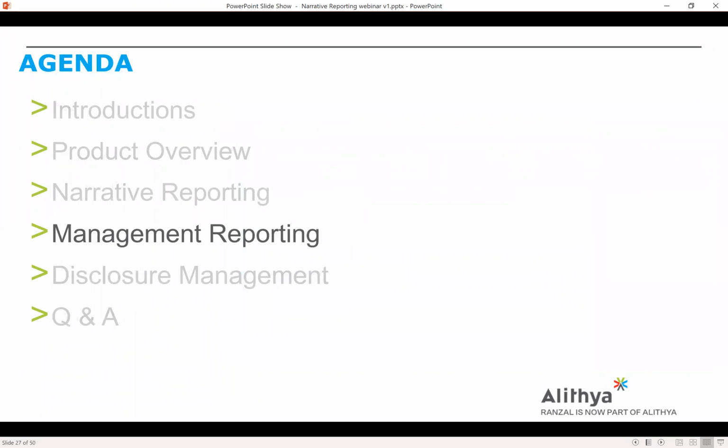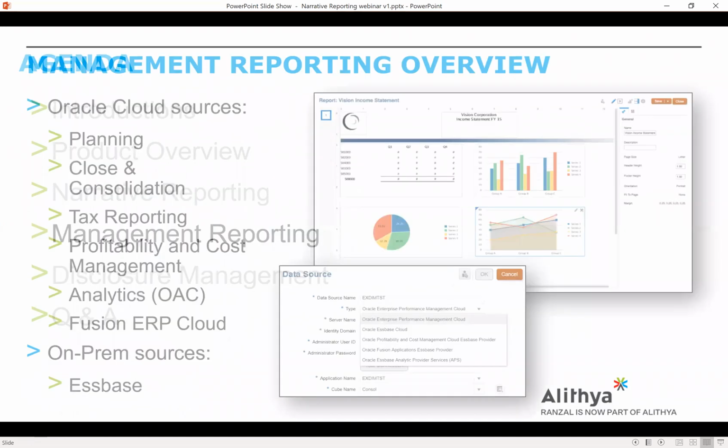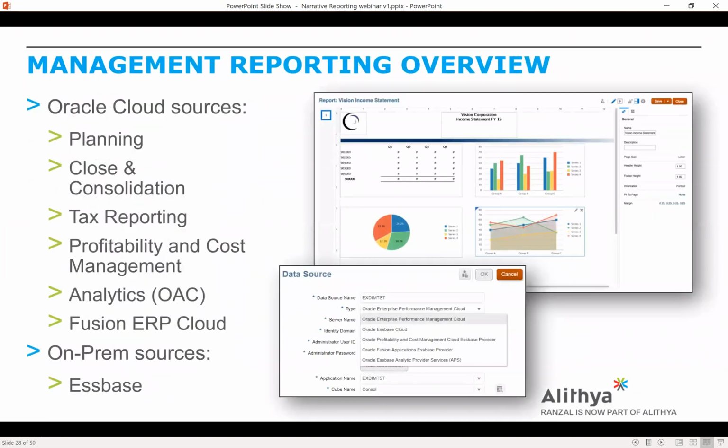So I'm going to switch our gears now over to management reporting, one of the other components of the product. Like I mentioned, this is basically a report writer that's equivalent to FR. It has a number of improvements that I'm going to touch on. So basically, you can use any of the Oracle Cloud sources, and then also OAC and Fusion ERP Cloud. And on the on-prem side, it does connect to Essbase as well.